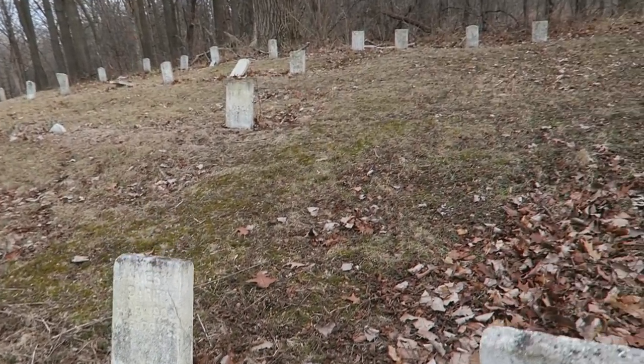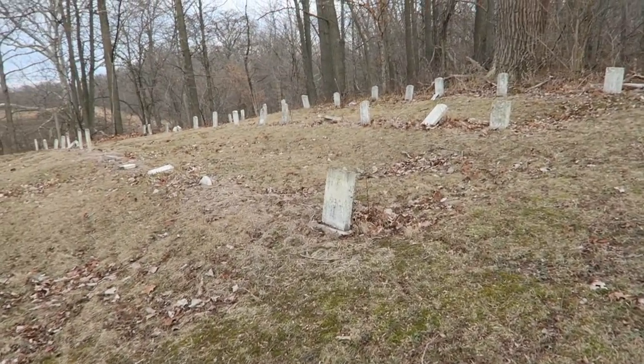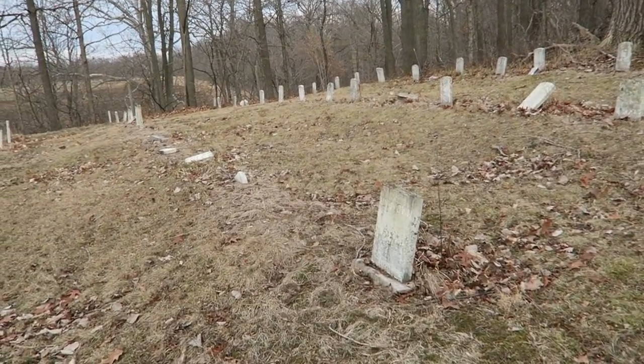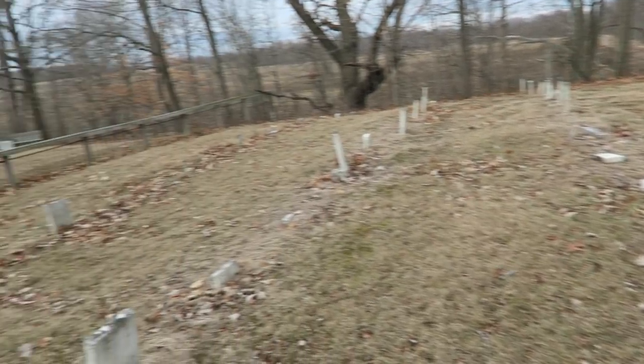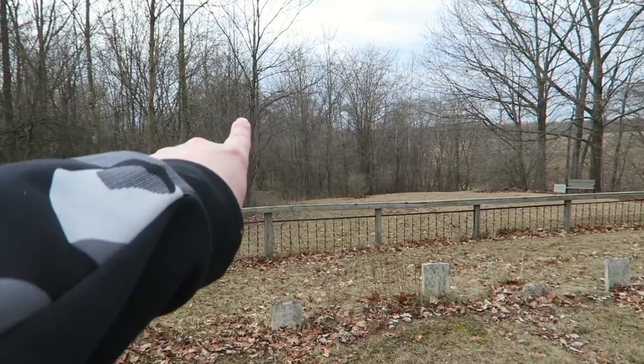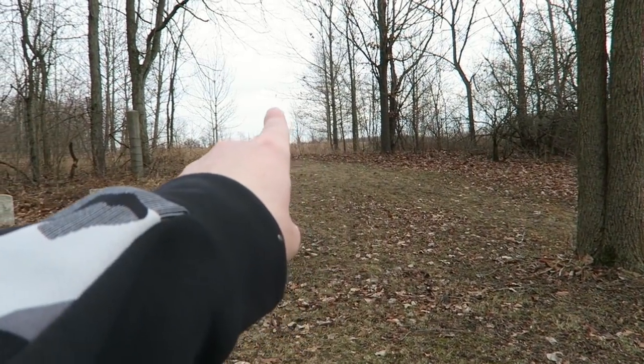Again, no signage whatsoever. I'm going to have to walk down the other way and see if maybe there's some signage down the trail. Because there's the trail this way that we didn't come in on, and then this is the direction we came in on.